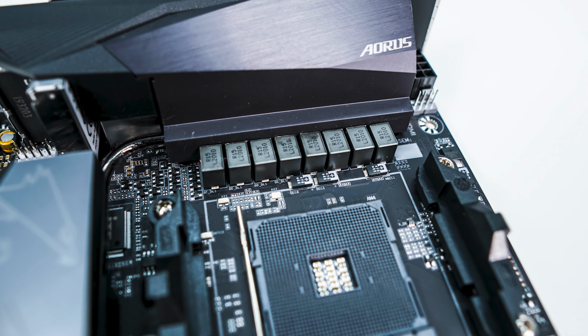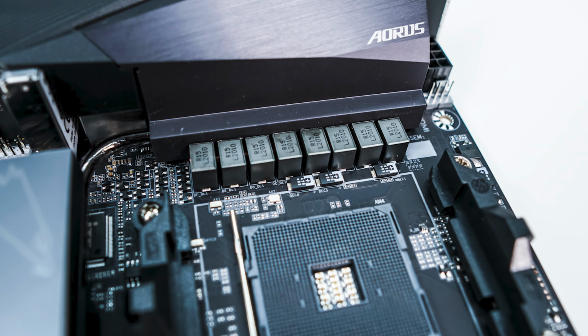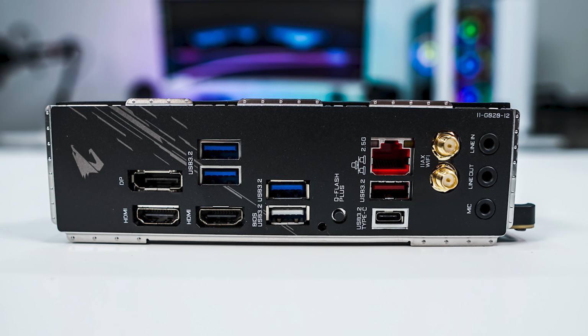Now, this board features a 6+2 power phase design, but it has 90 amp power stages. Those are some of the best power stages you can get in a motherboard, and they're on this little mini ITX board. So if you are going to run, say, a 16-core processor on this, you shouldn't have any problem whatsoever.